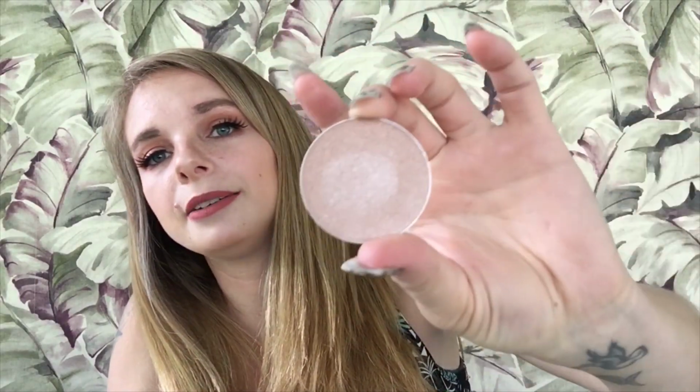So this one, since it's just a pan, I'm actually thinking of sticking in my Z palette. I'm going to see if it magnetizes first. If it doesn't, I'm just going to take that magnet strip that I got from my AliExpress video and put a piece on there and stick it in. But yeah, this is the shade, oh, that is gorgeous. Look at that glow. Okay, I'm excited about that one. So that was Lottie London Shimmer Squad in the color The Good Girl.